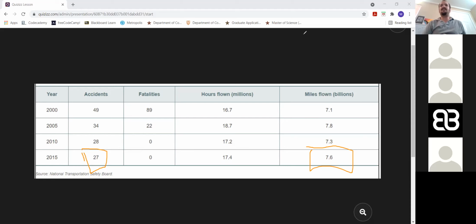Oh, are we doing accidents now? 49 divided by 7.1, is that what I did? I did the accidents wrong. Yeah, now we're doing accidents. Sorry. So the previous one was right. It was 6.9, we're doing that over that. Sorry. See, you got to be very careful on what they ask. I'd like to tweak it just a little bit. Okay, so that was right.